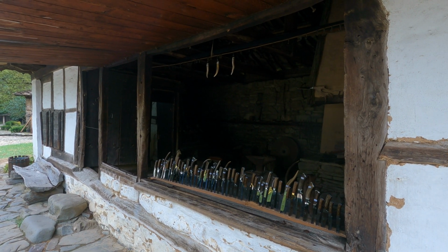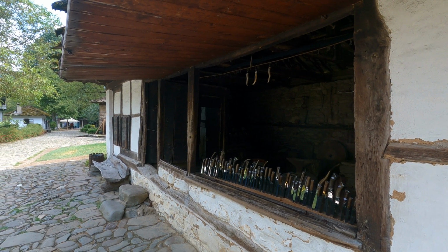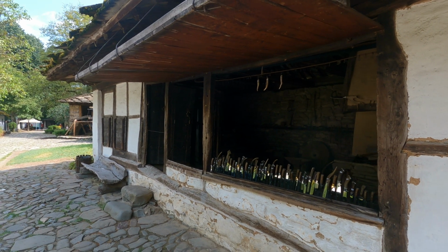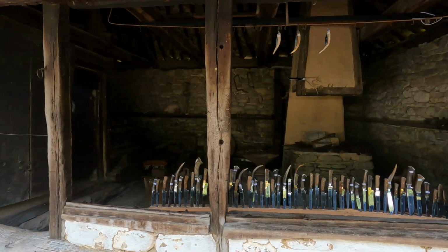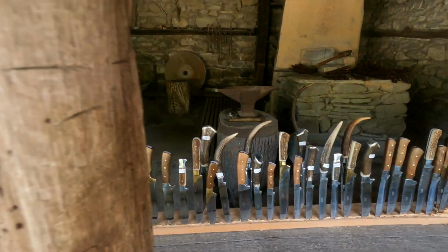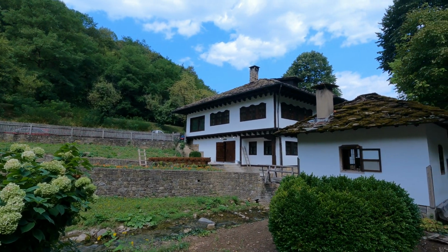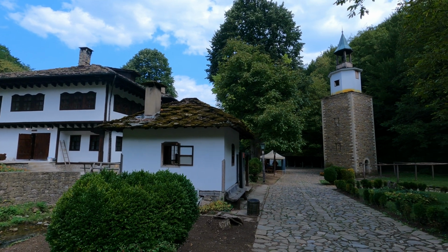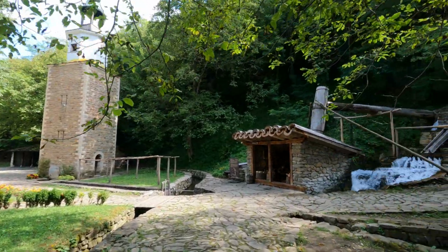Over here you can see a cutlery workshop transferred from the village of Nova Mahala, today a neighborhood of Gabrovo. This is from the early 19th century. I'm getting closer to the village square with the clock tower, which is a symbol of the social and religious life of the villagers during the Bulgarian national revival, because the clock indicated when it was time to work, pray, or rest.